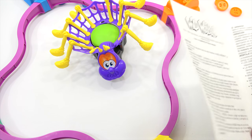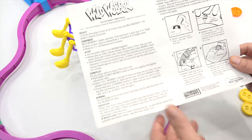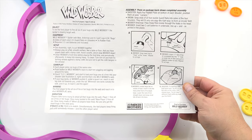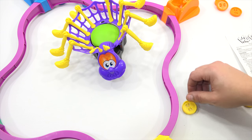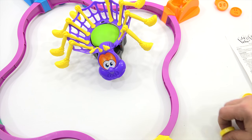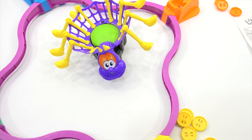Oh, by the way, when I held up the directions, I did not realize that whole side is in Spanish. See? This whole side is in English. I hope I help somebody. Okay, each player picks six bugs. Push button on Wild Weber's back to start him wiggling and jiggling. Count 3, 2, 1, Weber. Start to load your bugs one at a time. If your bug lands or Weber pushes it under a guardrail, you can grab it and reshoot it. Reload. It's the first one to get all six of their color in. Do you get it? Oh, do I ever, LPS Dave.